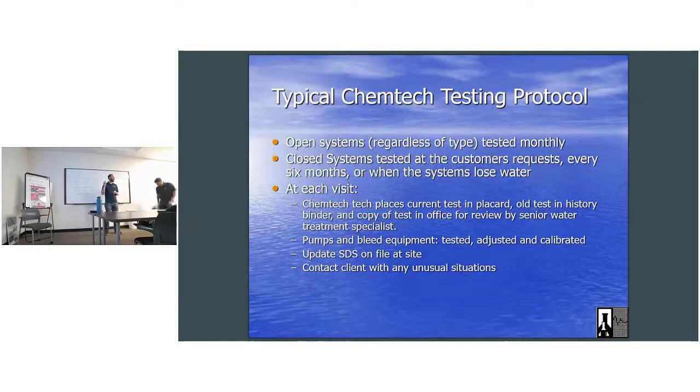So anyway, typically when we go to a site, whether it's open or closed loop, we take a test and write it down on this test sheet, and there's a copy for us. We take the yellow copy for our records, and the white copy stays. We put a placard on the wall and we have a book, so there's a log of everything. If you ever have any questions about what we do, you can flip through the book and see what we've done in the past.